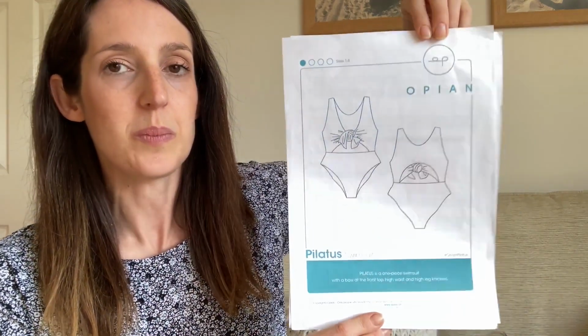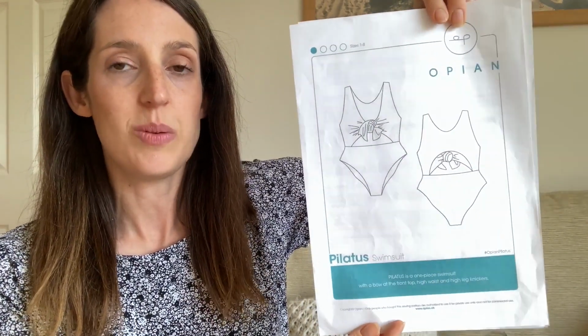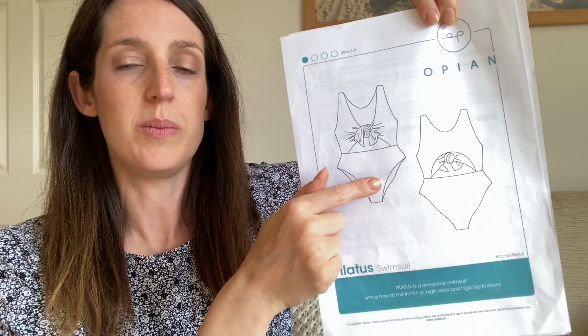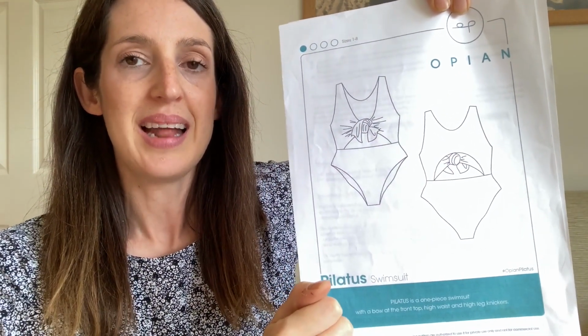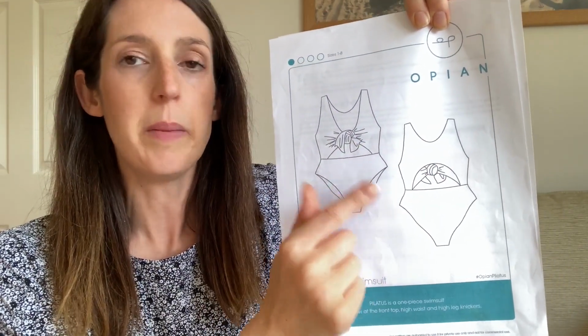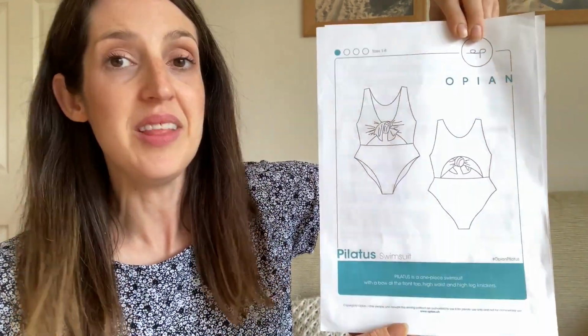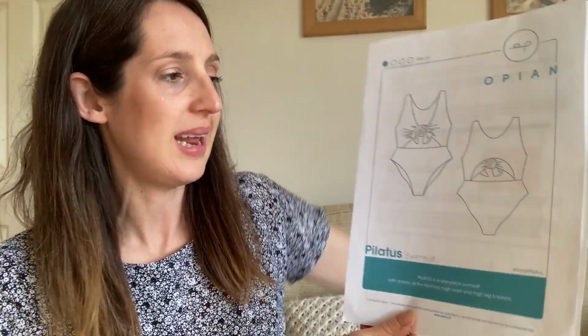So the first one I made using this pattern here, which is the Pilates Swimsuit by Opian. And it's a really lovely swimsuit with some lovely details. So it's an all-in-one swimsuit. It's got a tie front here and then a cut-out back. And you can fully line the bodice, and I actually fully lined the pants as well. And the instructions are really nice and take you through really well, and it comes together surprisingly quickly.